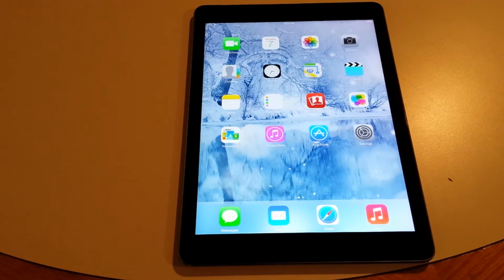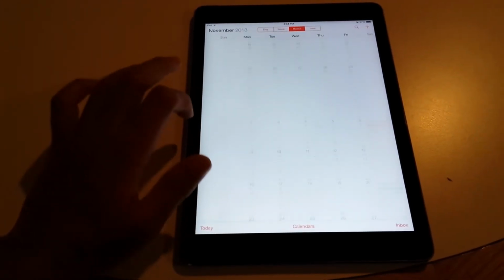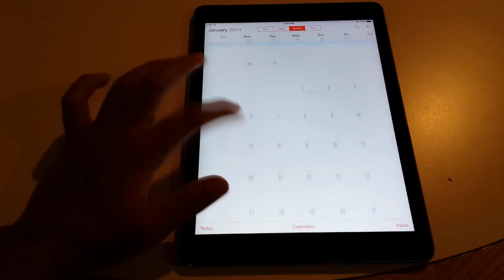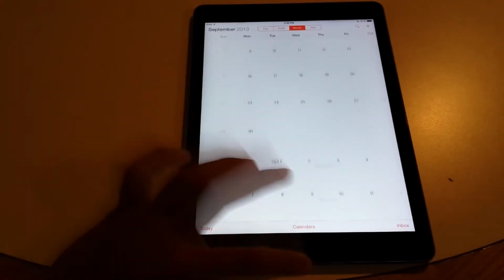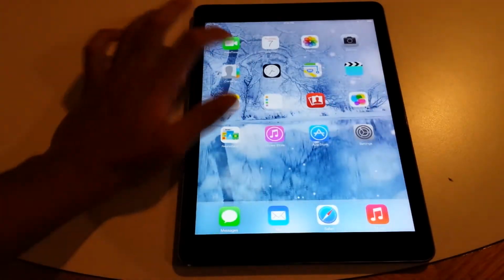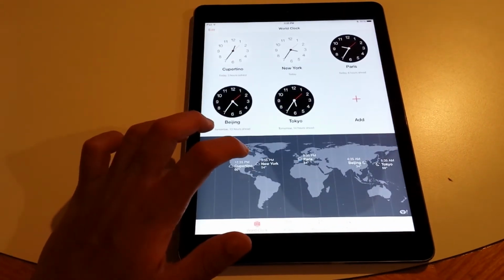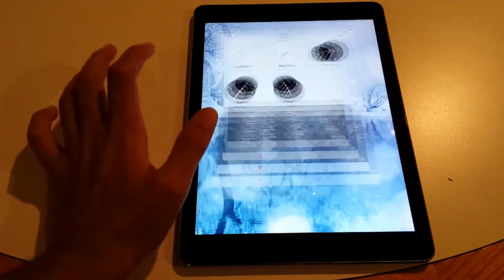Okay guys, let's talk about some of the apps with iOS 7. Apple has completely redesigned most of its stock apps that have come with the iPad. For example, the calendar app is a lot nicer now. It's smoother as well in my opinion, and it's just more functional. It's way more modern than it was in previous iterations of iOS, and I like it a lot more. Let's go to the clock, which has also changed slightly. It's also been cleaned out a bit, and the color schemes have been changed.